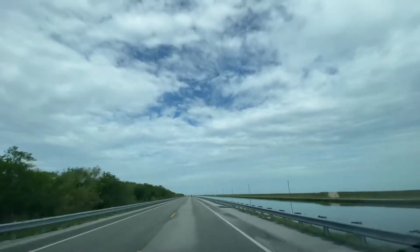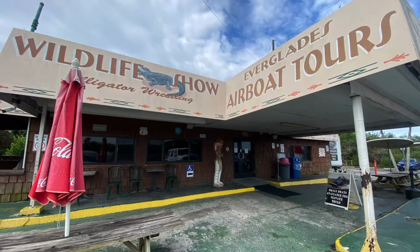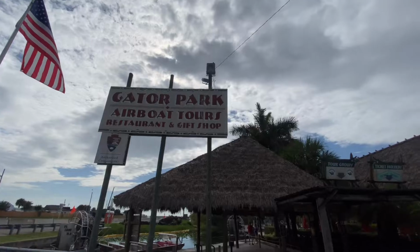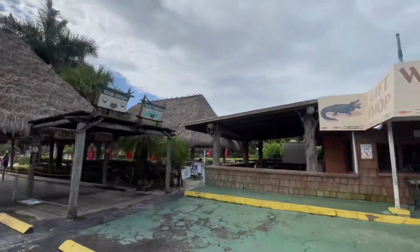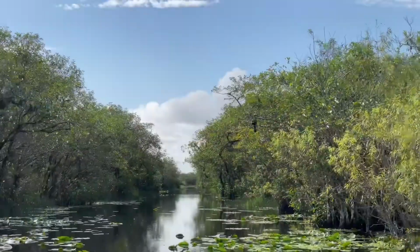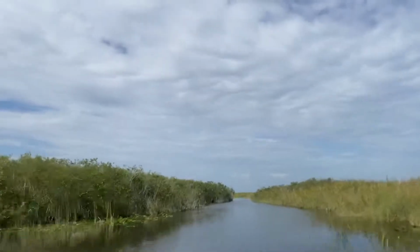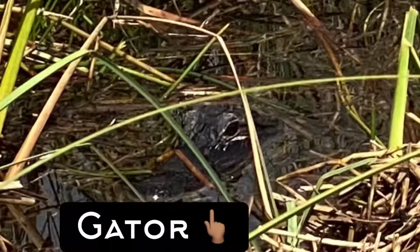The next day, we were back on the road again for a trip over to the Florida Everglades. The Everglades are a grassy, slow-moving river. They're made up of coastal mangroves, sawgrass marshes, and flat pines, and homes to hundreds of animals. Some of the animals that you can see are the leatherback turtle, Florida panther, West Indian manatee, and of course the alligator.